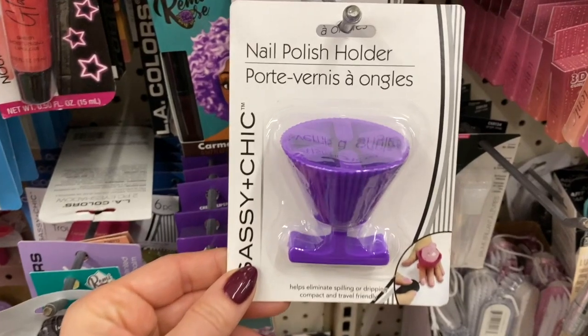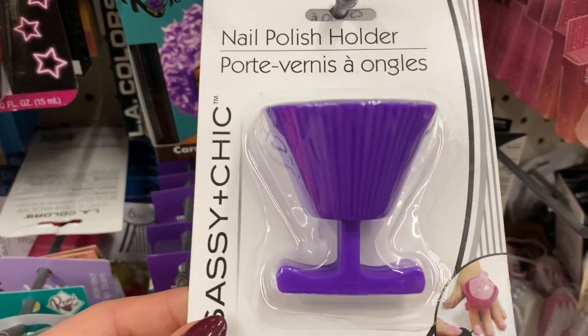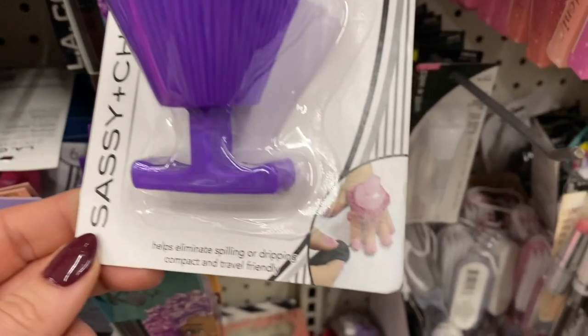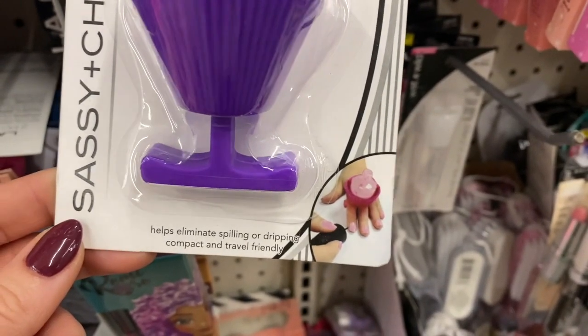Next up is a nail polish bottle holder. Now, I personally don't use one of these, but I know a lot of people love them. It's something that you can slide onto your fingers and put your bottle of nail polish in while you're painting to prevent yourself from knocking the bottle over.